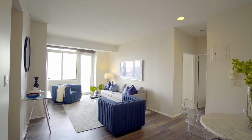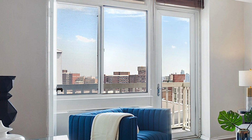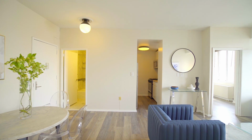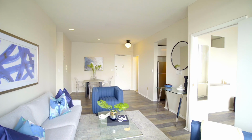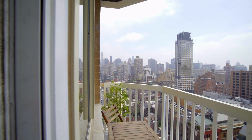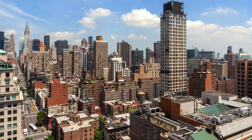As you enter this 3-bed, 2-bath home, you're greeted by a wall of windows and 9-foot ceilings. Did you know that this is the only floor in the building with this kind of ceiling height? Well, now you do. Your spacious living dining combo provides access to your balcony. It's the perfect place to relax in the evening or with a cup of joe in the morning.